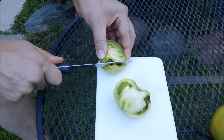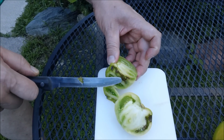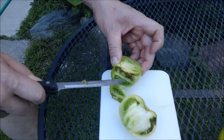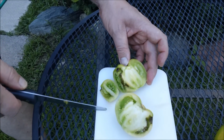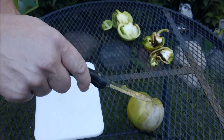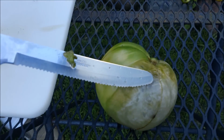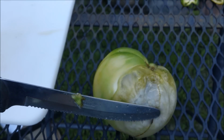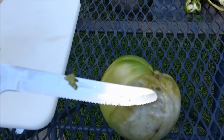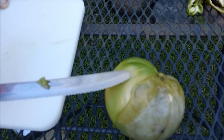This sort of reminds me of what I'm going to be doing next. Don't do it. And now I'll have my lovely assistant direct the camera over here. This tomato is just oozing, and just in case it's some sort of bacterial problem, I have it well away from my tomatoes.